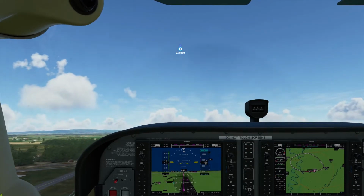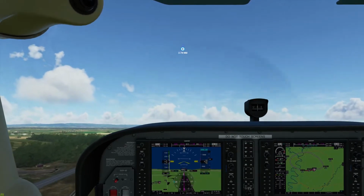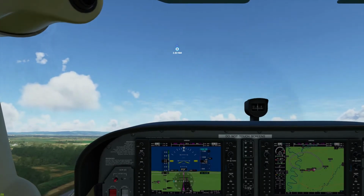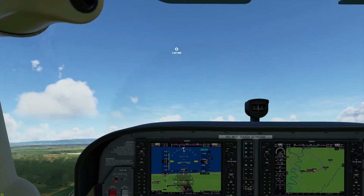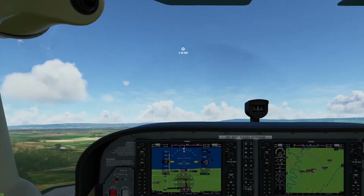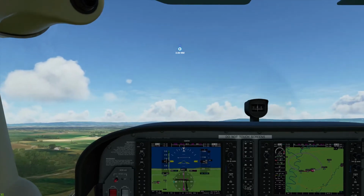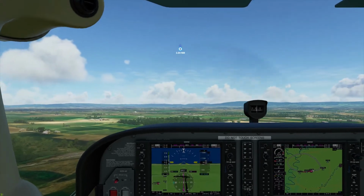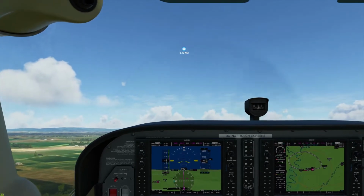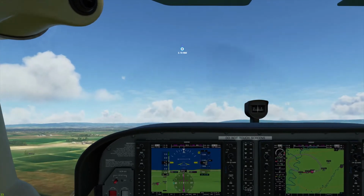I think we'll go up to about 1,600 feet, which is really about 1,000 over the surface here. I'm going to knock the throttle back a little. There you go. Beautiful terrain. That's what the countryside looks like all out here in central and western Maryland.